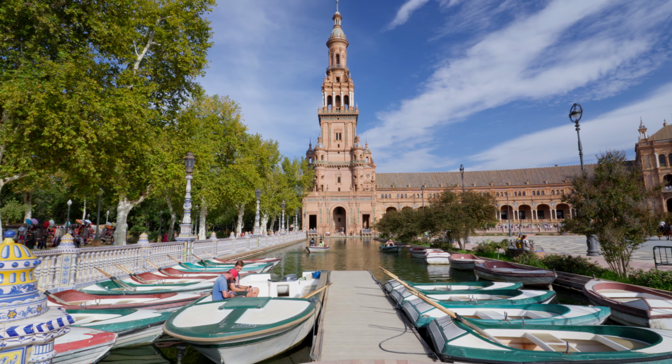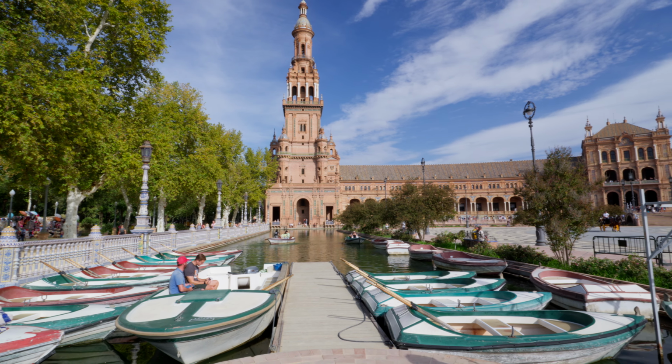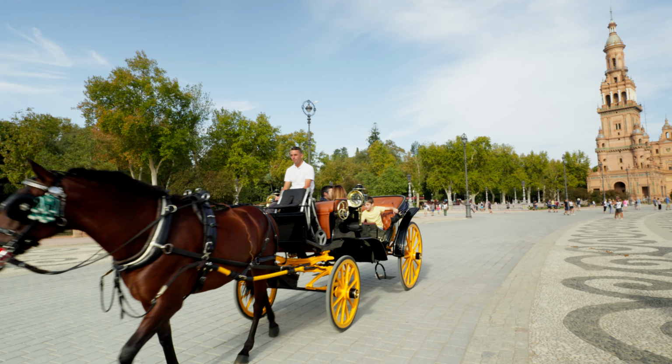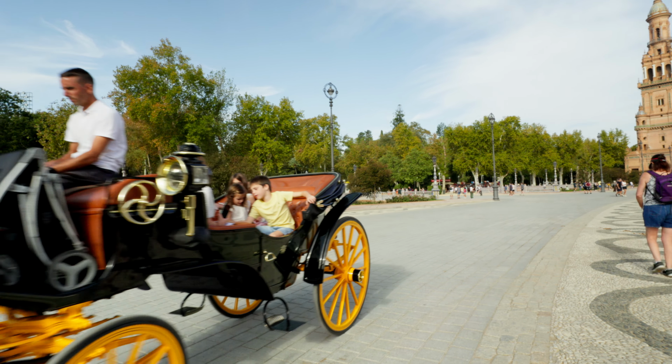There's also a canal here. You can hire a rowboat and take yourself for a bit of a punt around, or there are also horse and cart rides which are going through the park and out through the middle of the square.